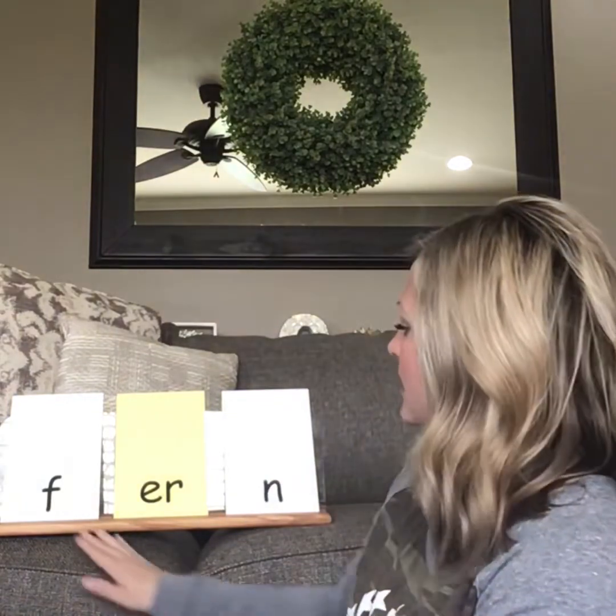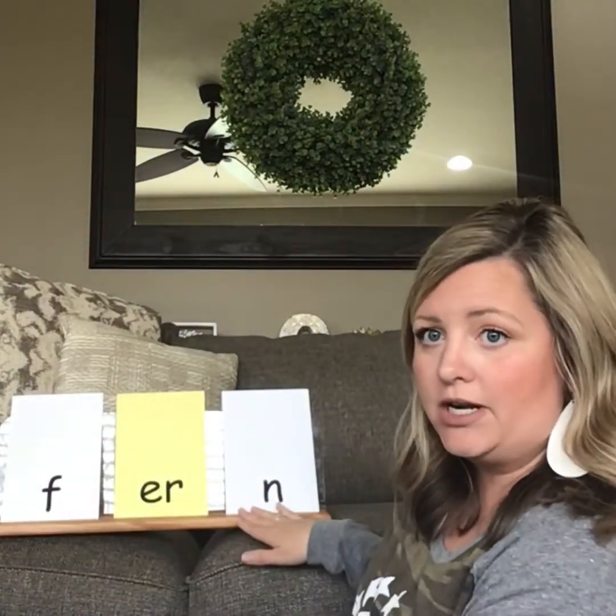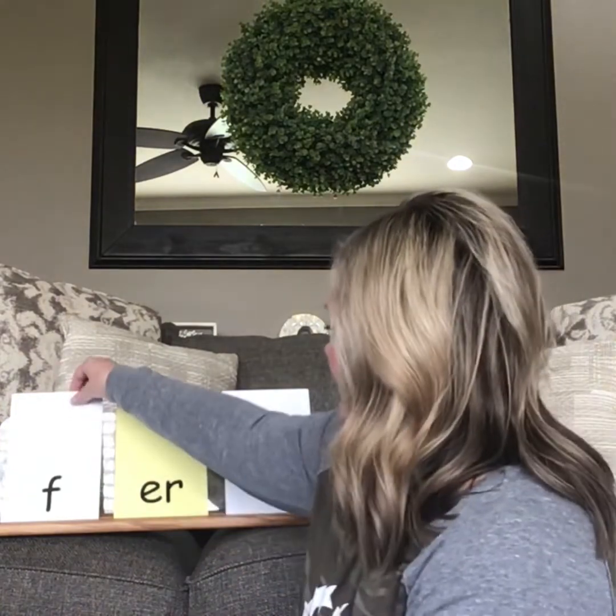Let's look at another one. How about now? Fern. Fern. Is it in the middle or at the end? In the middle, that's right. Fern. How about another one?